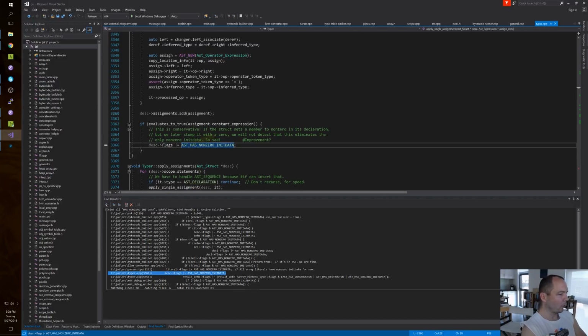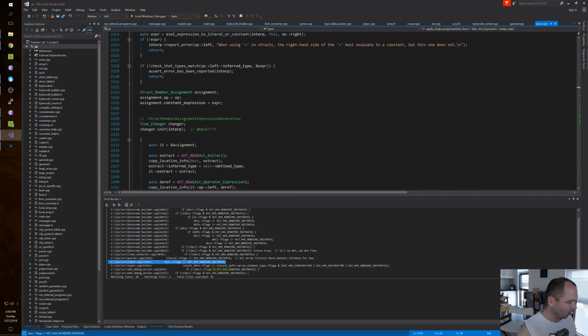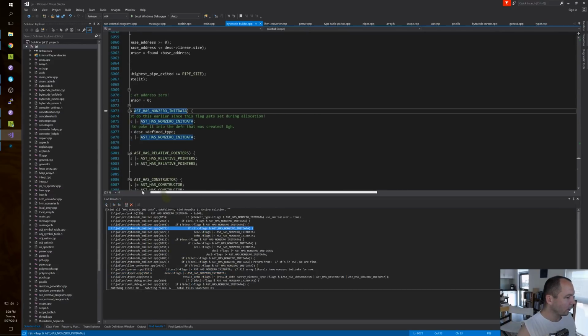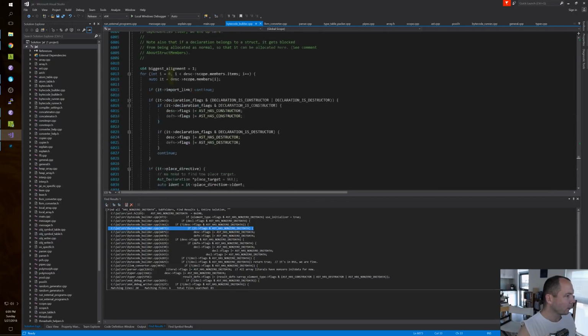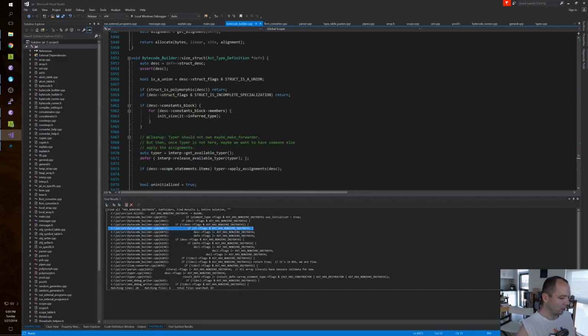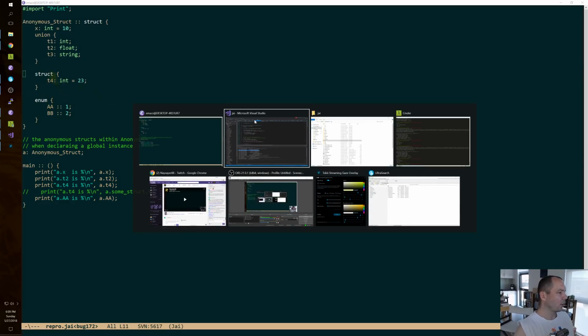Okay, so this is in that case when you put an equals inside an assignment on a struct. That's not the case we care about, I don't think. This stuff, so we're iterating over all the members in a struct. Okay, so let's break in size struct when our line number is, well, first of all, for this struct, line number 11, and we'll make sure the flag gets set there.